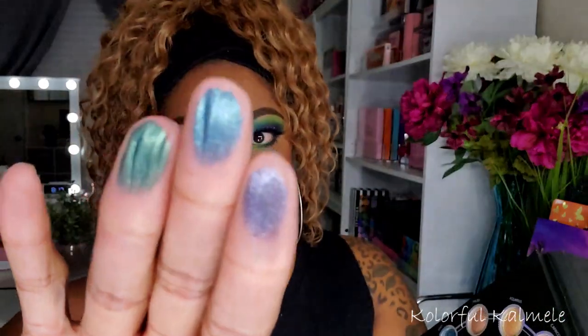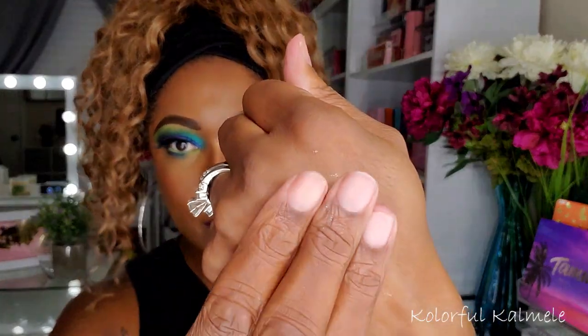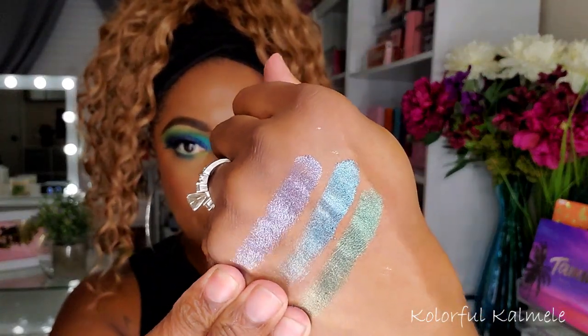And don't get me wrong, honey, BH Cosmetics shimmers are the bomb. And like I said, I know I've definitely used this at least once. But their shimmers are the bomb. And the mattes in this palette, I guess, are okay. I don't really have a recollection of them.